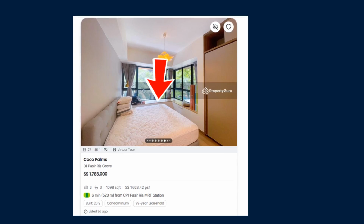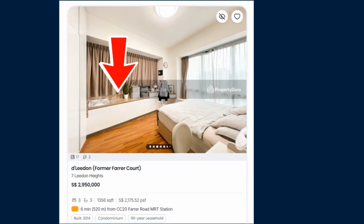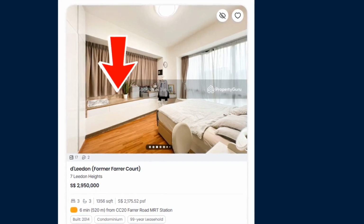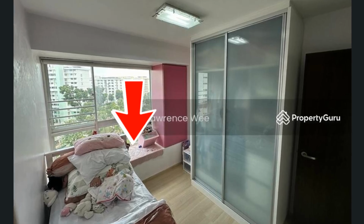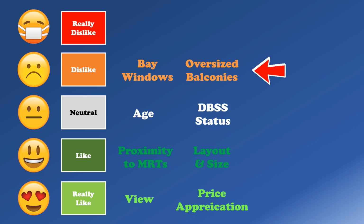Some other projects that have a bay window are the likes of Coco Palms in Pasir Ris, or even D'Leedon near Farrer Road. You find these bay windows in other DBSS projects too, such as Park Central in Ang Mo Kio and Natural Loft in Bishan. On the flip side, you won't find these bay windows in projects built and developed by HDB. These bay windows are one reason why I feel that DBSS projects and private developers as a whole are not necessarily always a good thing. So the second thing I dislike is the oversized balconies.